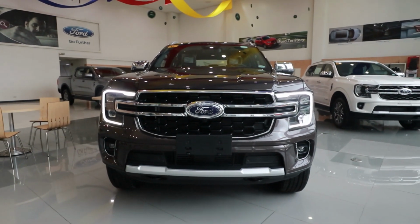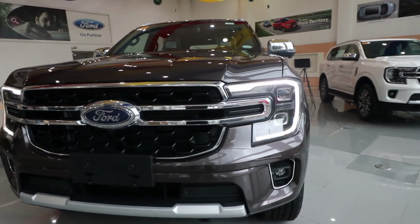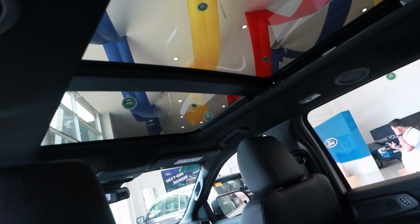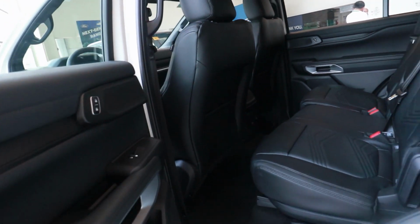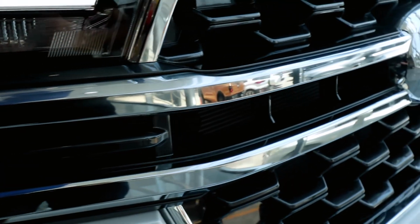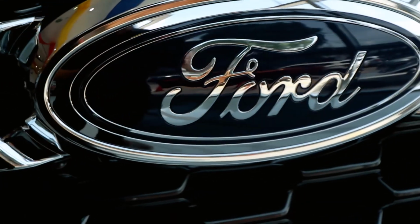The 4x2 model though comes with a panoramic sunroof, and this is the only mid-range SUV that comes with a panoramic sunroof. And trust me, your kids, your wife, or your girlfriend will appreciate it very much. So yeah, it is a bit short on tech, but if that doesn't matter to you so much, you just want the newest and baddest looking SUV in town with a panoramic sunroof, then this might not be a bad choice.